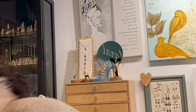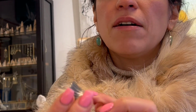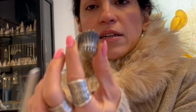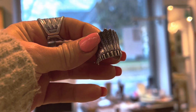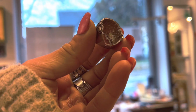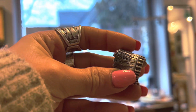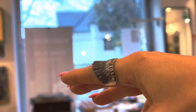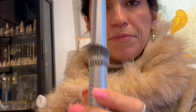Then we have this hat with the feathers. You can see the feathers. This is an inspiration from the Indian hat. And the size for this one is the same. It's 56 around your finger, which means 7.5.